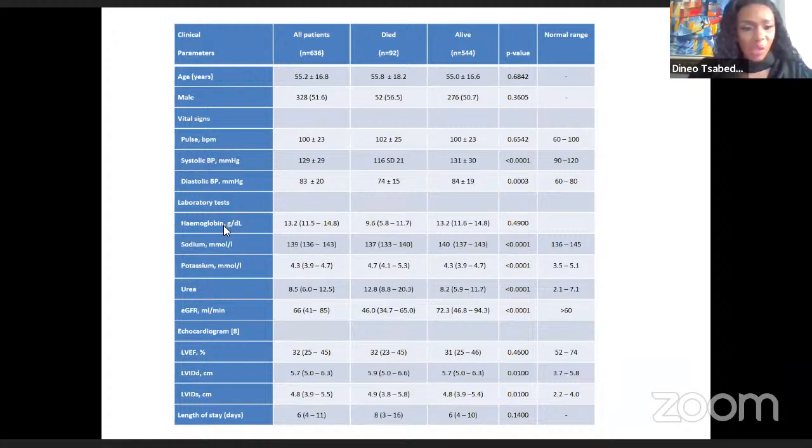So like I said, I won't really go into detail, but this patient definitely had features of heart failure. I mean, the median EF was 32 in the entire study cohort. They also had dilated chambers on the echocardiogram.